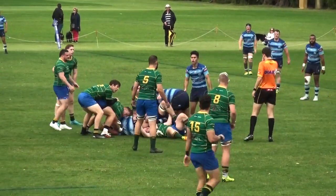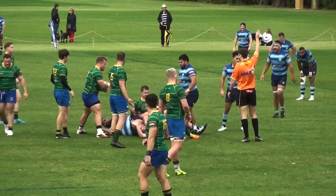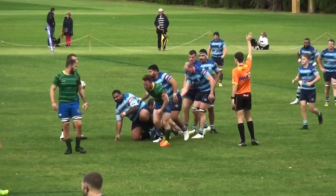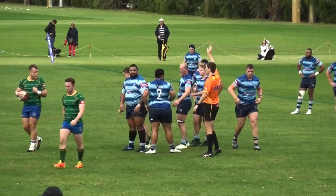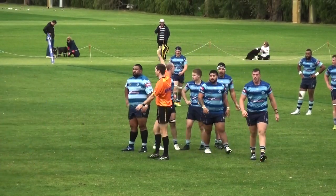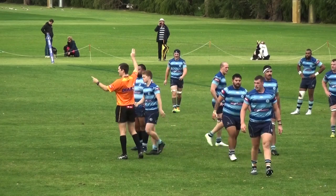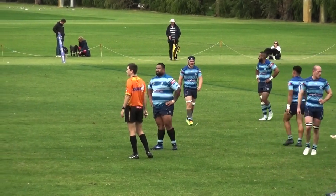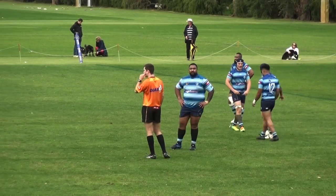It was Kyson leading in the meantime, taking it to ground and no clear release. Or just coming off, not rolling away. Cottesloe win a penalty off a messy set. Number 6, against Zach Oosterhuizen there. Not rolling away.